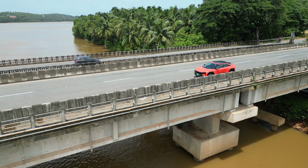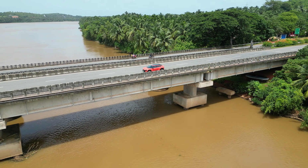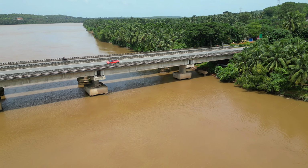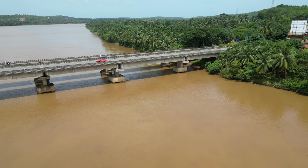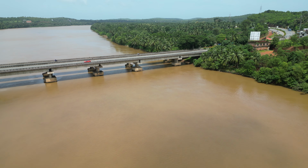This is Gokarna. This is the paradise we drove 500 kilometers for. But getting into paradise in a brand new electric car, well, that was a different story altogether. In part 1, we didn't just drive to Gokarna. We conquered the ghat route that everyone told us to avoid.